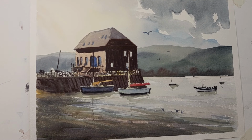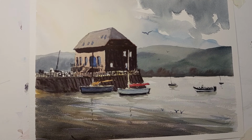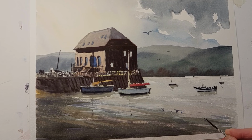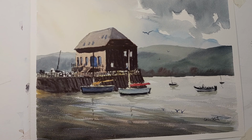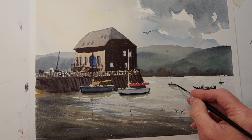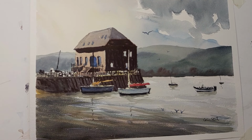Well, I'm going to sign up bottom right hand corner of this one. Sorry, bottom left hand. Yeah, that's nice and dry. No, bottom right hand. That's where I elected. So I'm signing obviously in the paint that I've used. Yeah, pretty much happy with that. Just put a little bit more to the back of that boat there. Good.